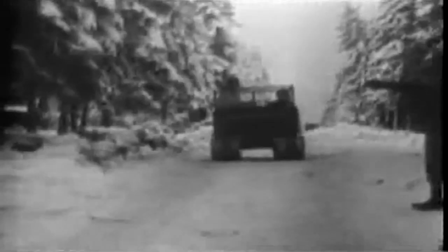For the first time, a Weasel is used as a wire truck. At Suurbrot, Belgium, 5th January, a signal company of the 99th Infantry Division lays a communication line in the 1st Army sector. They report that the Weasel's performance over the difficult snow-covered terrain makes it most advantageous for cross-country wire construction.